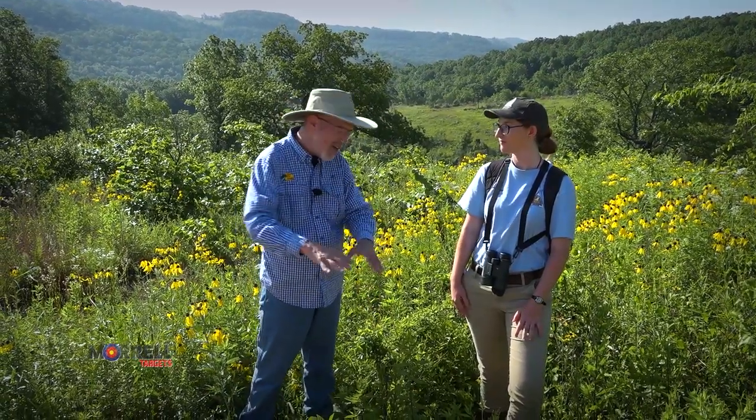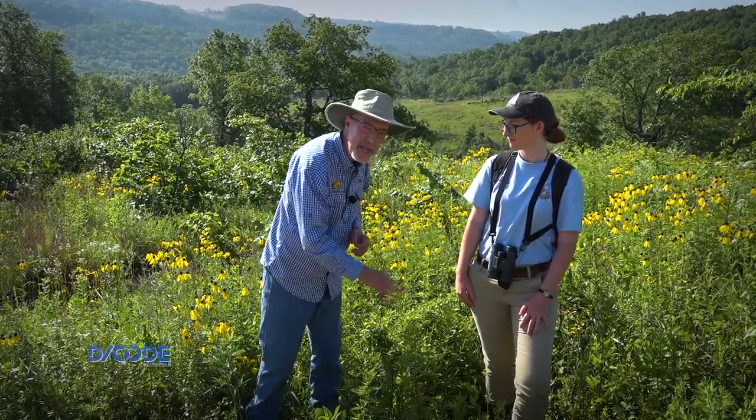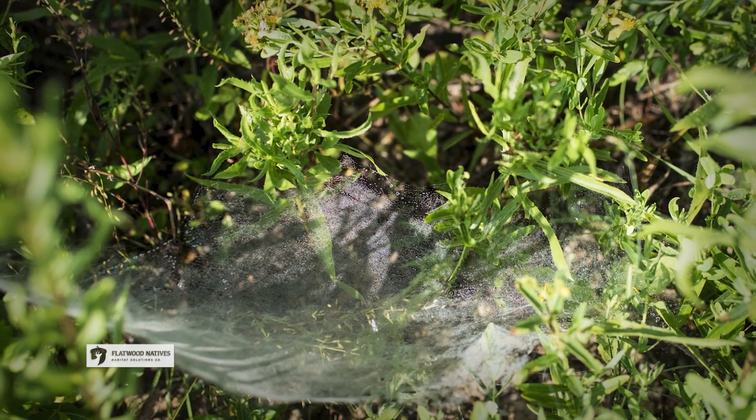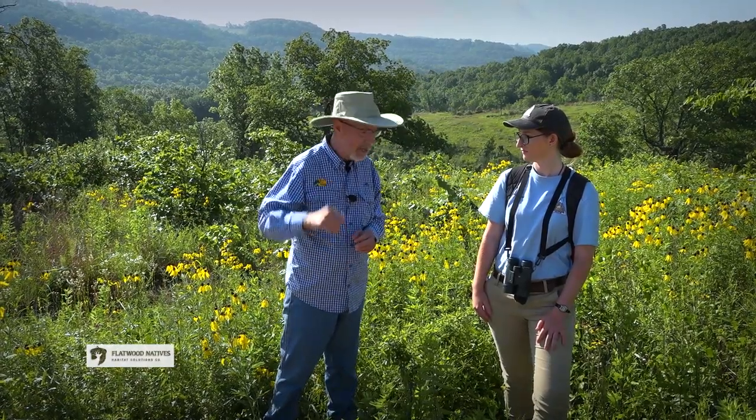spider web. Now a lot of people go, oh my gosh, spider web, but you know, spiders are pretty cool. They're predatory species, and a lot of times they are eating critters that are trying to eat up your food plot. So I actually like seeing spider webs. They're doing good work for not only food plots, but mankind.